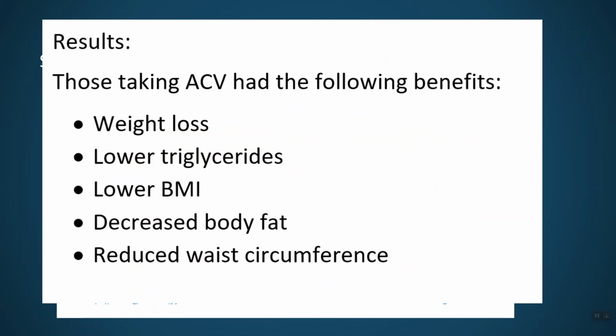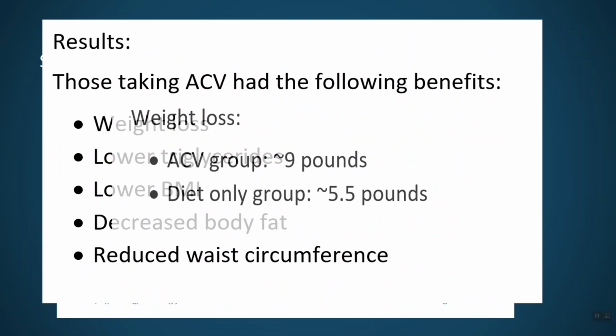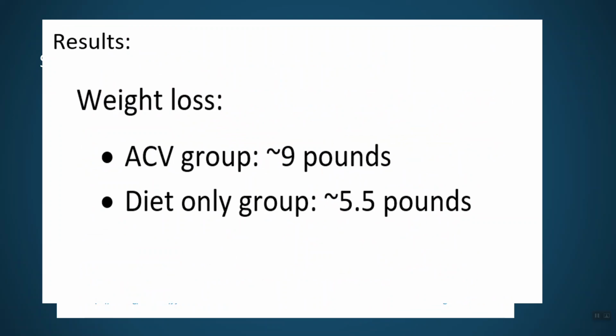What do they find here? Well, they also lost weight. Their triglycerides drop, their body mass index decreases, body fat goes down, and waist circumference drops as well. In terms of the weight loss, what do they find? The apple cider vinegar group loses 9 pounds. The diet-only group loses 5.5 pounds. If you do the math, that means the apple cider vinegar group lost 3.5 pounds more than the diet-only group.